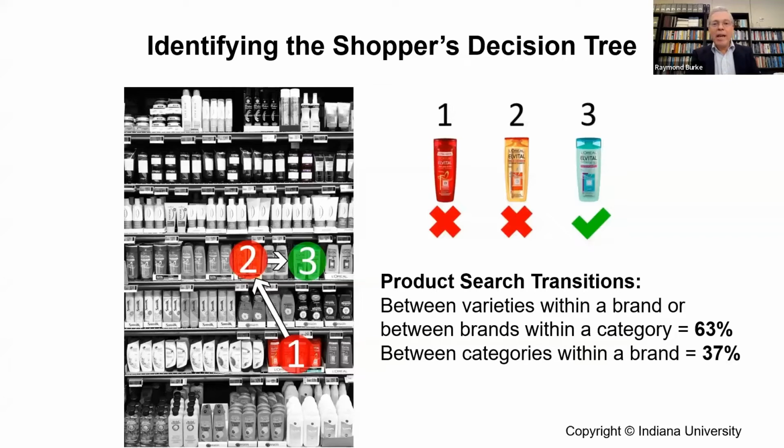Another insight that we can gain from this shelf interaction analysis is we can look at the sets of products that people examine before they make a purchase and infer the customer's decision tree. So for example, with shampoo and conditioners, we see a number of transitions where people are looking at different varieties within a brand, or they're comparing different brands within a category, like different brands of shampoo. So that's in 63% of the cases. Only 37% of the cases do we see the consumer is looking between the same brand, but going from the shampoo to the conditioner. And yet those products are sitting right next to each other on the shelf.